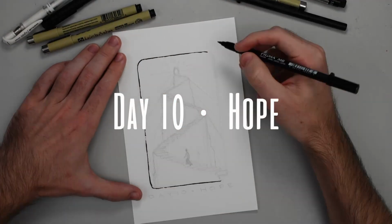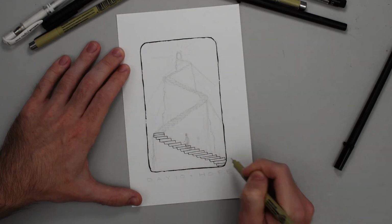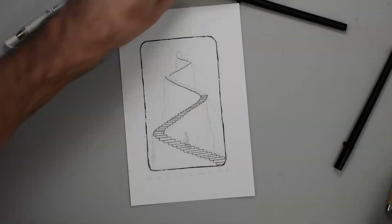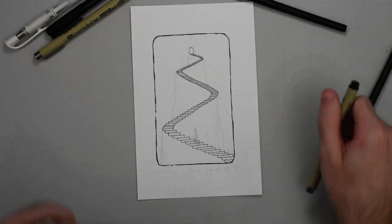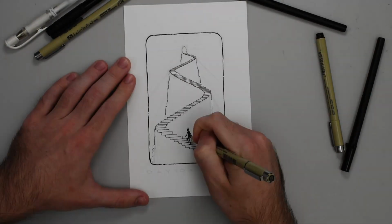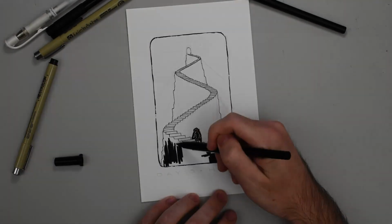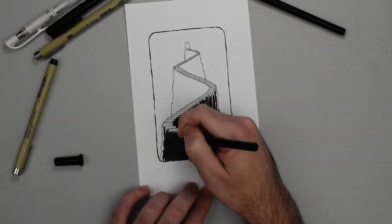Day 10, hope. This one took me a while to kind of come up with. Something about it just being an abstract noun meant that I had to sit and think about it for a little bit. I finally came up with this nice image of hope of this guy climbing this winding staircase, all leading to this shiny doorway, sort of a light at the end of the tunnel kind of vibe.